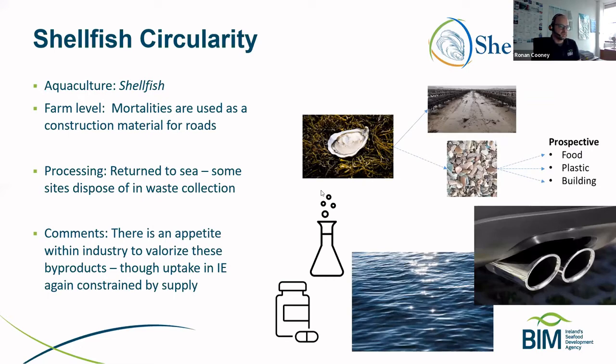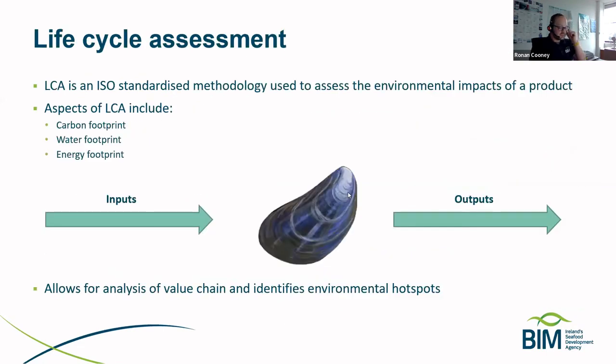Other emerging areas for shellfish byproducts include their use for treatment of exhaust gases, heavy metals as part of water treatment, and then higher value opportunities such as biofillers as well as composites for bio-based materials. And particularly for the medical device sector, there seem to be opportunities there, but they will need to be investigated further, I think.